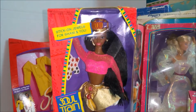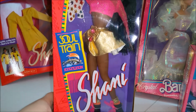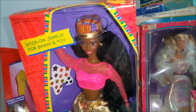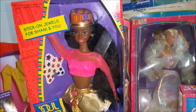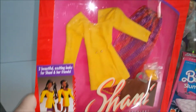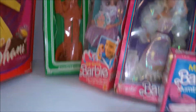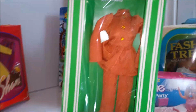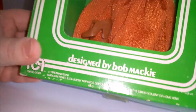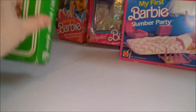This is Soul Train Shanny. If you saw that other big Barbie lot that I had bought last summer, I had bought one of her. This was from a different gal, but yeah, Soul Train Shanny. And then also an outfit for Soul Train Shanny, which is cute. Then we've got a Cher outfit called Sunkist, which is super cute. And look at those shoes. So 70s. Look at Cher's other outfits there that you could get.